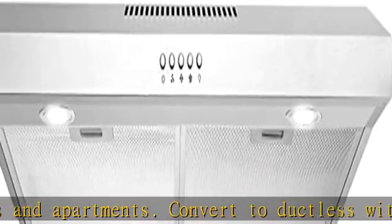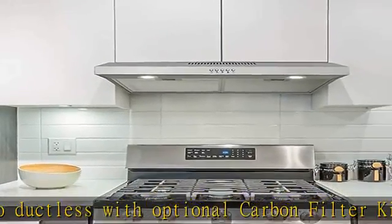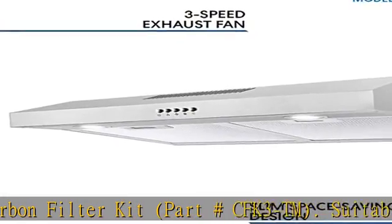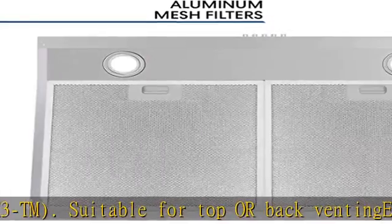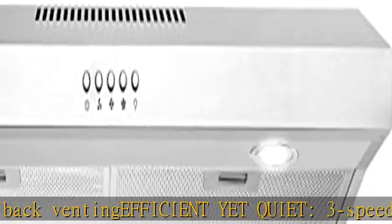Cosmo's vent hood filters your kitchen without the loudness and sounds of competing range hoods. Superior filtration, durable reusable aluminum mesh filters included to trap grease and oil. Multi-layer filters trap grease more effectively. 2 exhaust ports are available to fit a variety of different homes and configurations.